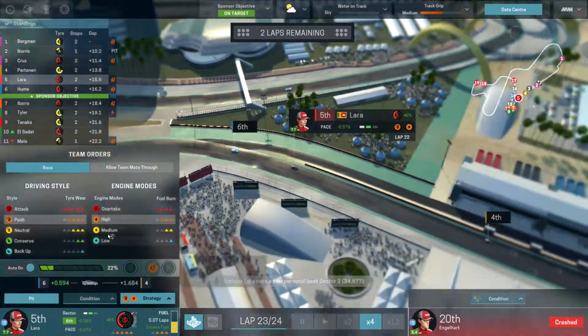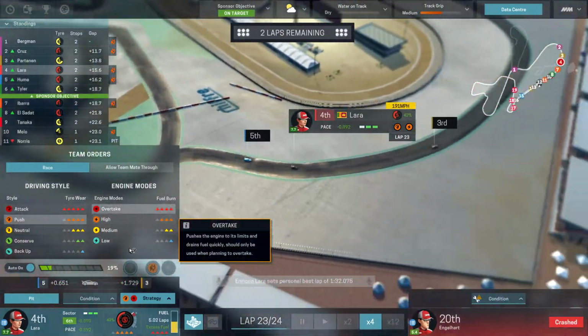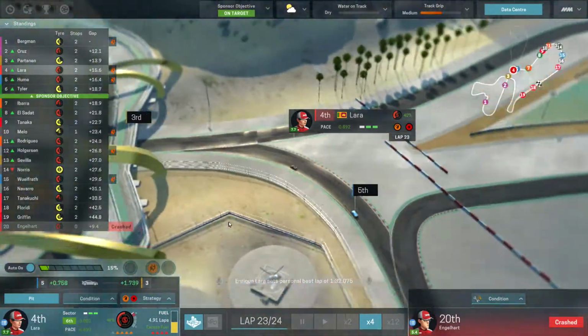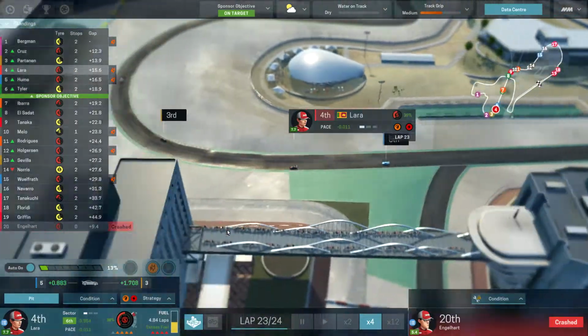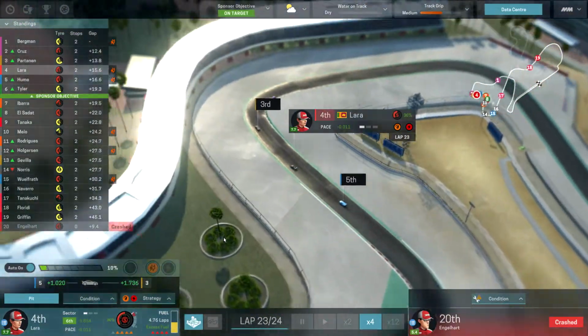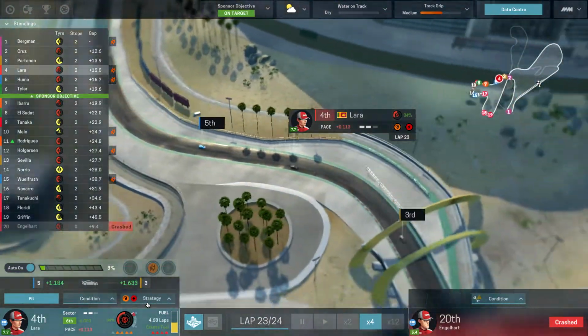So 2 laps to go, 45% on the tires. We'll keep the tires down, but we'll go high overtake mode on the engine. We'll see if she can get everything she can get out of it, and then with 1 lap to go, we'll turn up the tires. We'll tell her to go for broke.